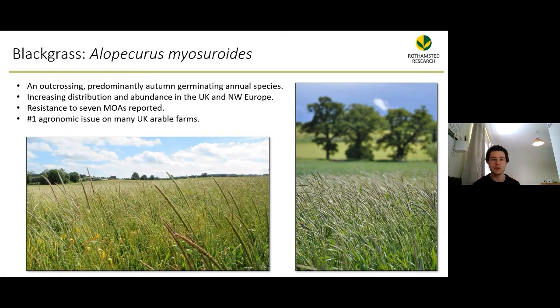These are wheat crops which have been infested with blackgrass, and all of the seed heads that you can see sticking up there are the weed, the blackgrass, sticking up above the crop.